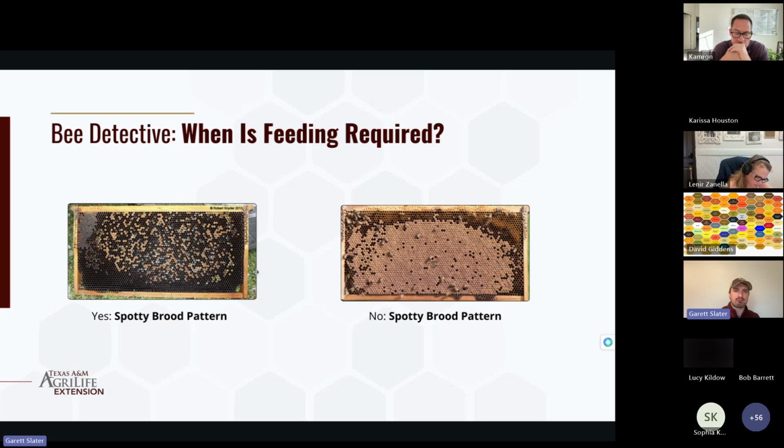If you have a really spotty brood pattern, especially now in the spring, where the brood pattern is maybe a one or less, there's not a lot of eggs or brood, but there's clearly a queen in the colony, this could be a situation where you might want to feed more to get more nutrients to the bees so they can start brooding up and have a more solid brood pattern.